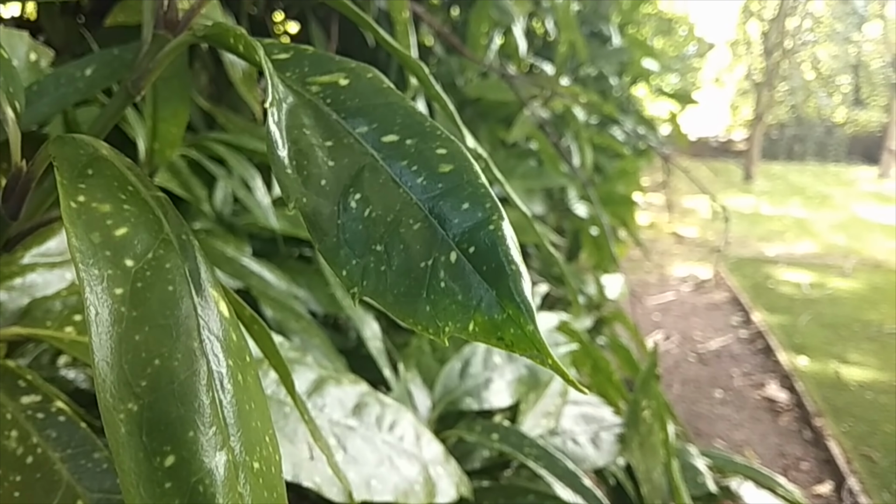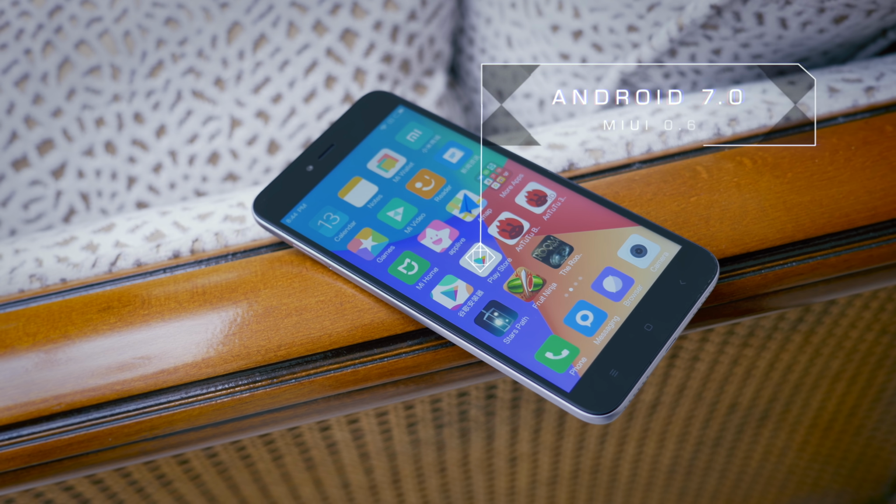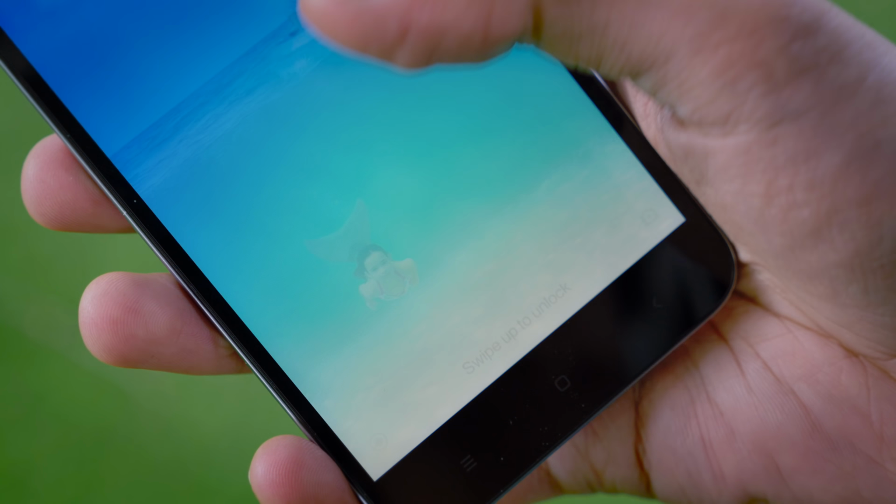Now even though the Redmi Note 5A was announced at the exact same time as MIUI 9, unfortunately this model is stuck with MIUI 8 for now. Which is to say you get a nice, colourful operating system with lots of customization options, but also at the same time, lots of bloatware too.